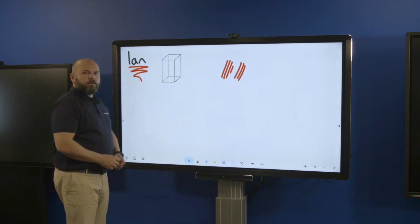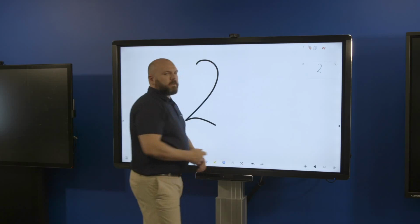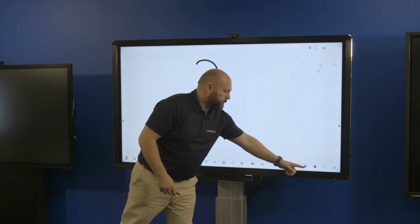for whatever it is you need to do. The other mode you can do, if I click on the plus here, I'm just going to write number 2 on there. And then what we've got is effectively a flip chart mode, so you can have additional pages at that point. I'm going to select one more page. I'm going to go over to the main tools here. This is our main menu.